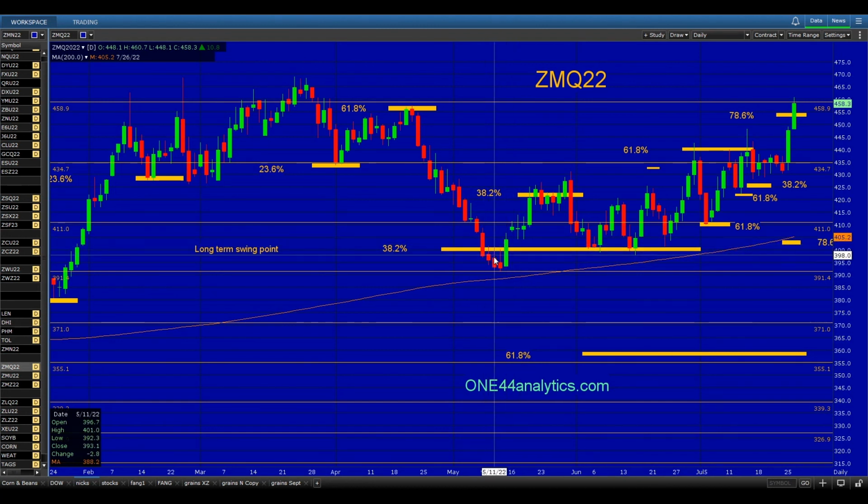I mean, had you gotten short even getting through here, you're out here. Your stop is this point, obviously, the swing point. That's what it is. Below it, you can look for 61.8. Back above it, we would be looking for new highs because it is the long-term swing point. Not to be so redundant, but I hope this helps you.